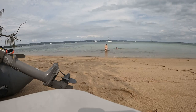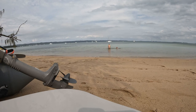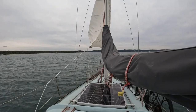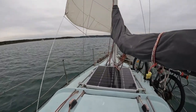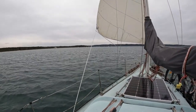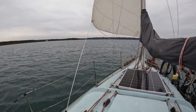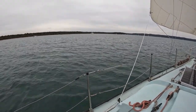Looking south here with Coochiemudlo off to the left, Macleay in the centre there, and then off to the left, sorry, is North Stradbroke. But yeah, a southerly was coming, so after a couple of days at Peel Island, it was time to head to the nearby North Stradbroke.